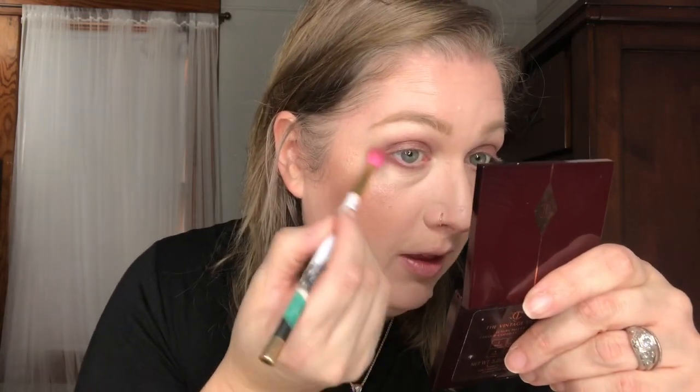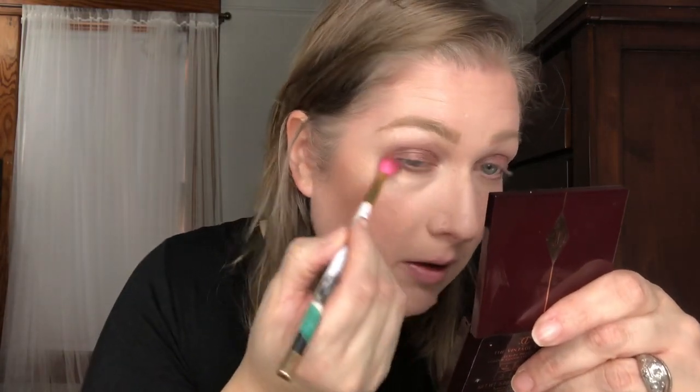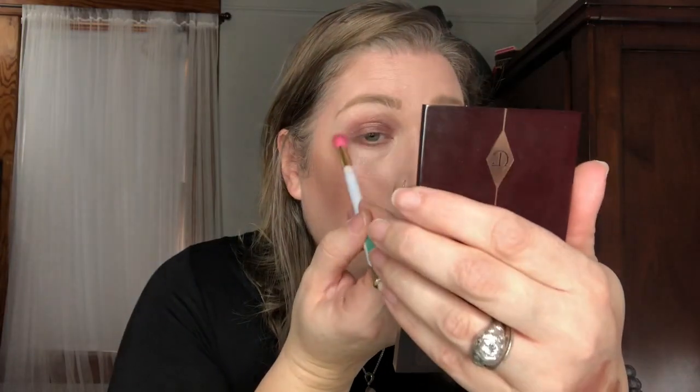I'm just going to lightly blend this so that it doesn't look harsh. I already have a little highlight on my brow bone from my highlighter, so honestly, this is it. This is what I would do with the ye old little palette here. Let me pop on some mascara and then I'll be right back. All right, I am back. I have mascara, my balls, and put on a lippy.